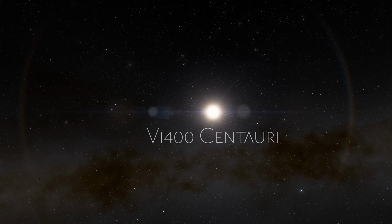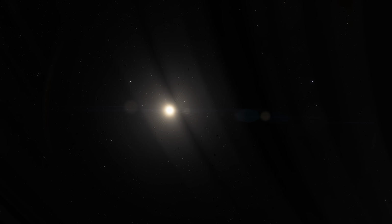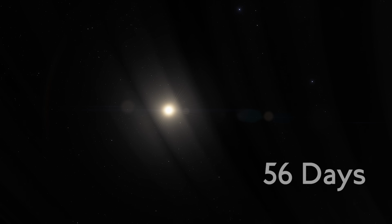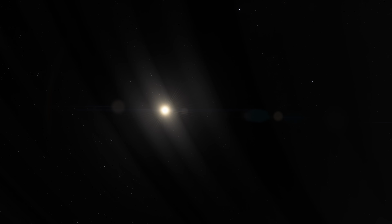First noted in 2007, V1400 Centauri is a young star system around 400 light-years away from the Earth, within the constellation of Centaurus. And while the system was under observation, scientists recorded an eclipse event of the parent star which lasted for some 56 days. Sometimes the star's light was almost entirely extinguished, but other times light was able to penetrate through clear and definite gaps in whatever was transiting.